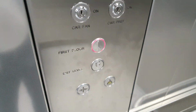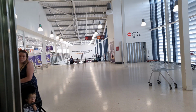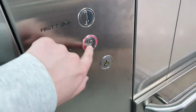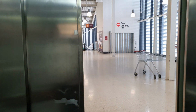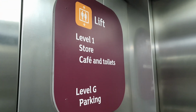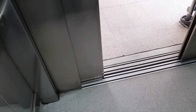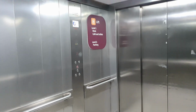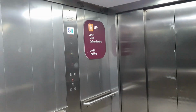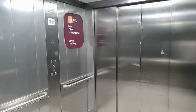Doors opening, going down. Doors closing. Ground floor. Doors opening, going up. Doors closing. Actually, one of the worst lifts I've ever been in. It's so bad, it's good. Just look at the indicator. Level one. Doors opening, going down.